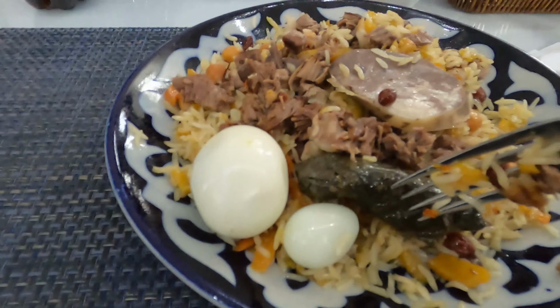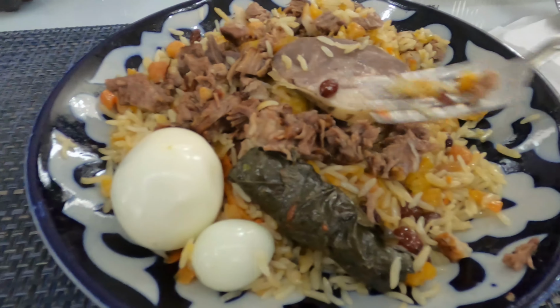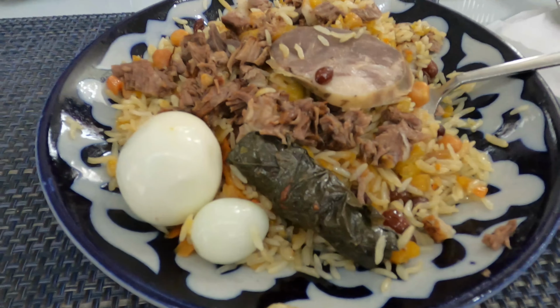And here I have the dolma. It's kind of like grape leaves wrapped around the inside. There should be meat and rice. So it's a lunch slash breakfast time. At the moment it's 10:30 a.m. This is how Uzbek people normally eat, quite early.